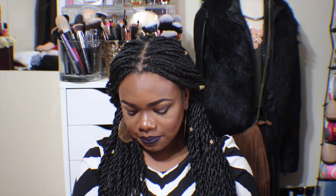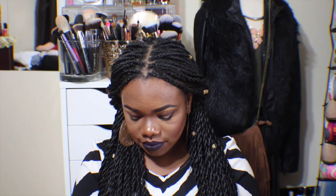Tulle. Close to Kapow, but a little bit on the pink side of nude. Very, very pretty. Chili Chili. This color everyone's been raving about. It's not a big fan of mine. I like it, but I don't love it. So yeah, Chili Chili from ColourPop.